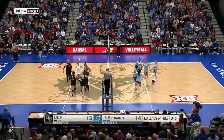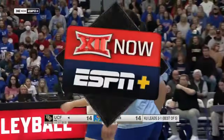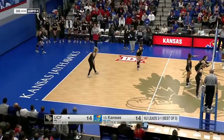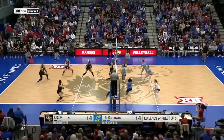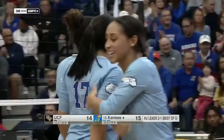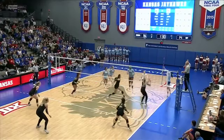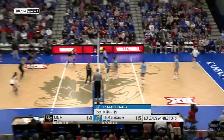That one gets through the block of El Nadi. The two live attackers set there, split the attackers, and Chalmers leading Dillon out to that on the slide. El Nadi. Beautiful ball from Cameron Turner off of her hands, and that was a huge, nice set to her setter right after that swing from Maya El Nadi.